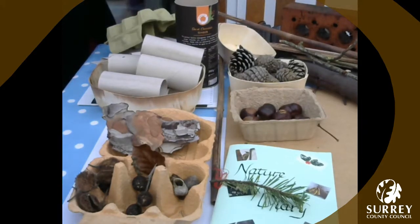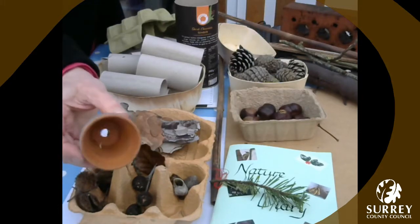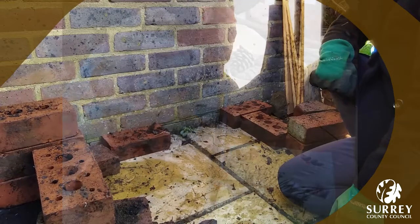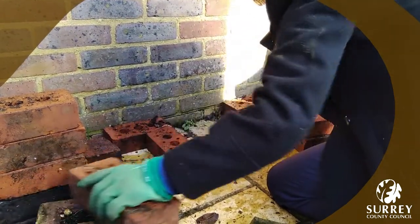Old flower pots are good too, different sizes. They provide good shelter. If you've got a big flower pot, that's really good as a shelter for a toad or a hedgehog. And we have seen a toad in our garden, so I'd really like to provide some shelter from predators for our toad.